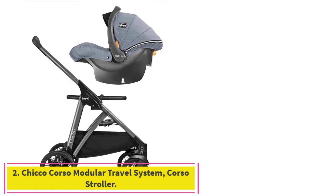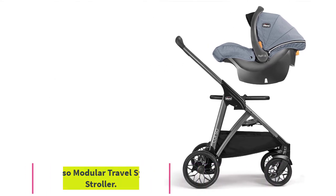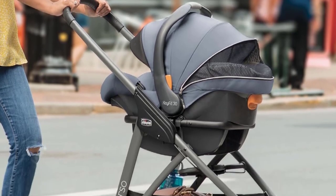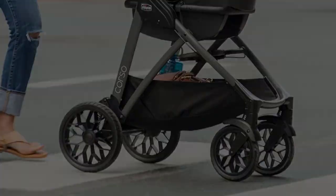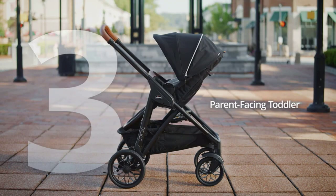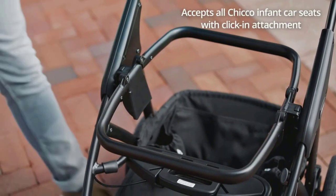Number 2. Chico Corso Modular Travel System, Corso Stroller. Sleek and stylish yet ready for adventure, the Corso Modular Travel System Stroller Car Seat Combo takes infant and toddler travel to exciting new levels with an easy-to-use, streamlined design. Paired with the top-rated KeyFit 30-zip infant car seat, the Corso Stroller offers secure, click-in attachment via the included car seat adapter.